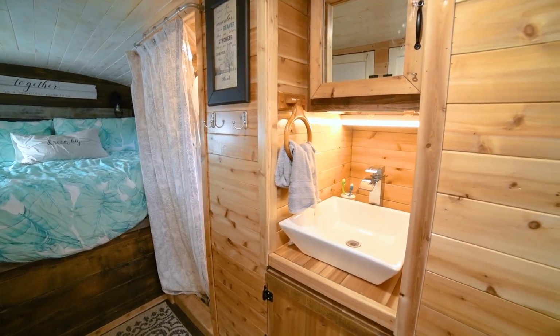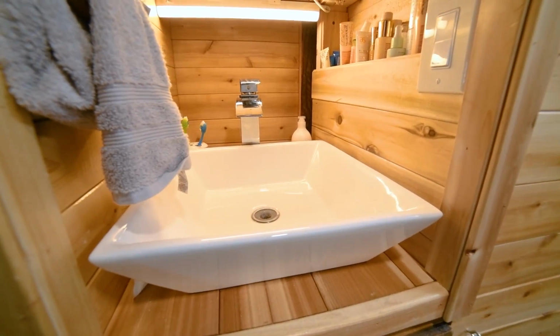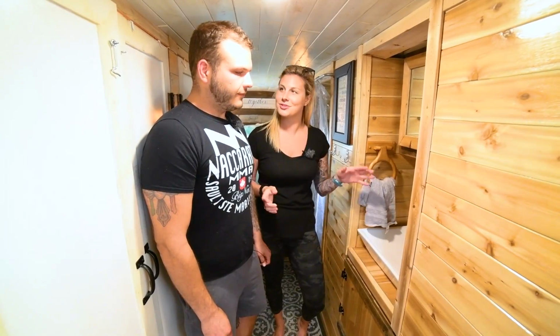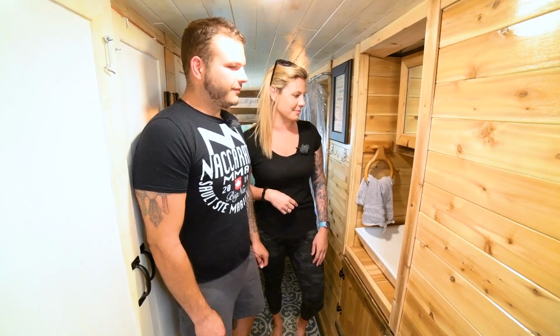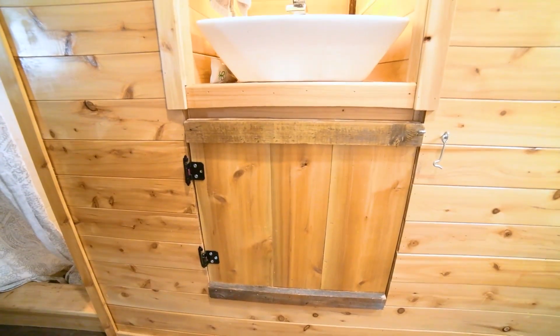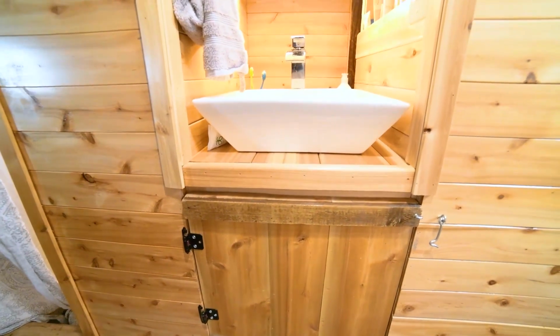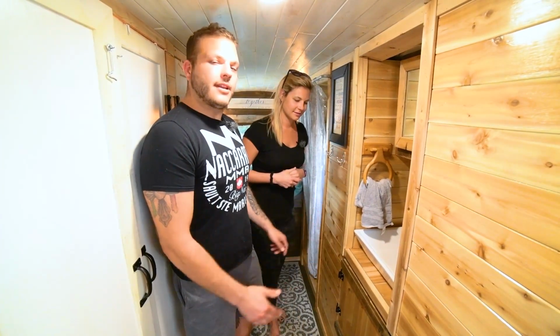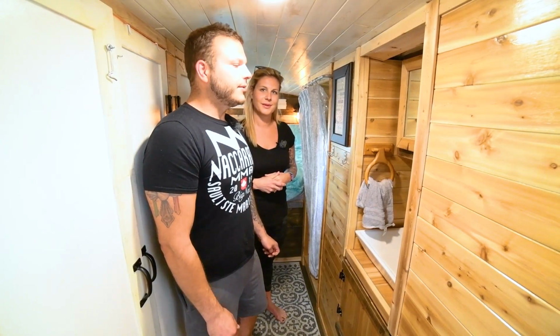So this is our vanity. At first, when we were looking at the build, we weren't sure if we were even going to put in a vanity, and I am so happy we did because that's my space. I have a ton of different things, and it stores all my hair products, face products, all of that. It definitely works really well. It's a nice little spot, nice and nestled in, and it works perfect.